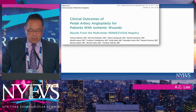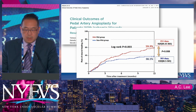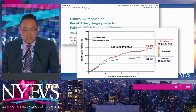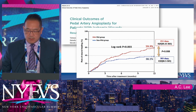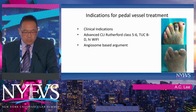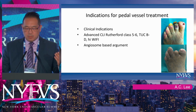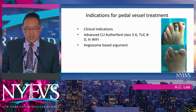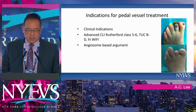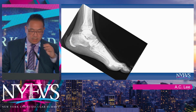We saw some data earlier, along with this Rendezvous trial, showing that direct flow may be better than indirect flow in terms of wound healing. Of course, that doesn't necessarily take into account the presence of collaterals. So again, really no guideline recommendations until maybe recently, where there's a little more angiosome inline flow that was supported. But mainly clinical indications, advanced WIfI or CLI classes, and again, it's sort of the ultimate argument for the angiosome-based concept.